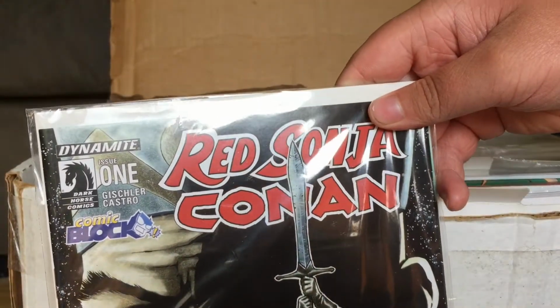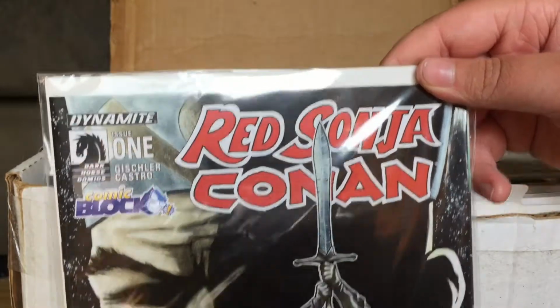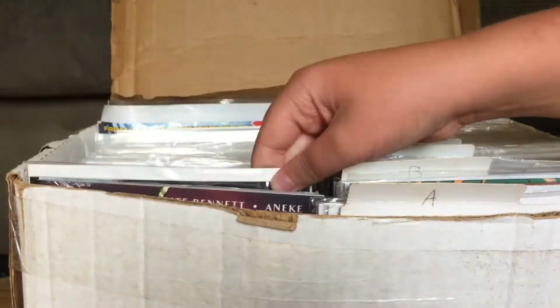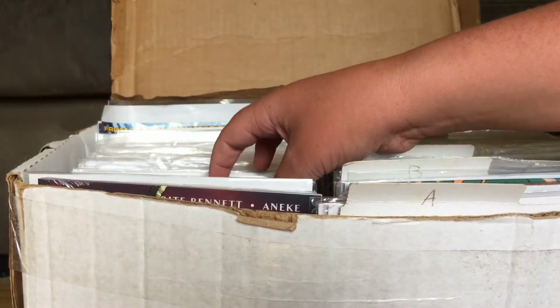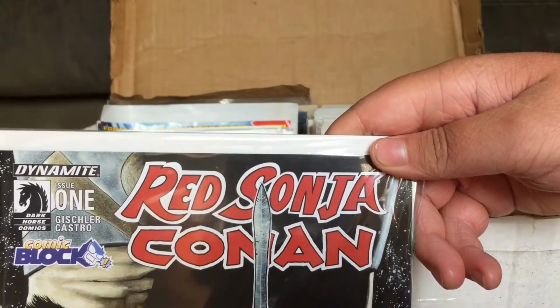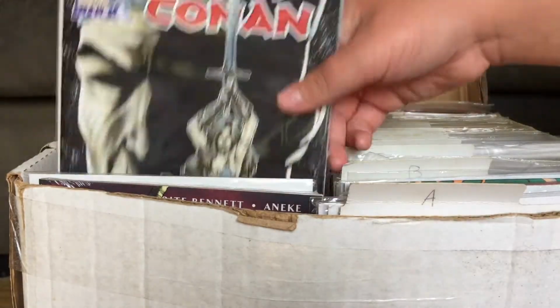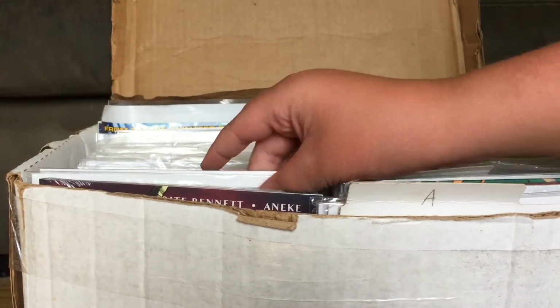Then we have Red Sonja issue 1. This is a variant cover from Comic Block also. And then for some reason I got doubles of the Comic Block one that time. So there's another one. I have two. I have 3 of those, but 2 are variant covers, which are these 2.